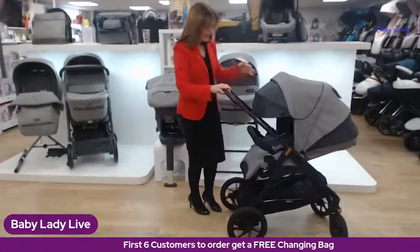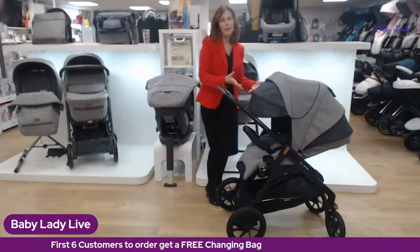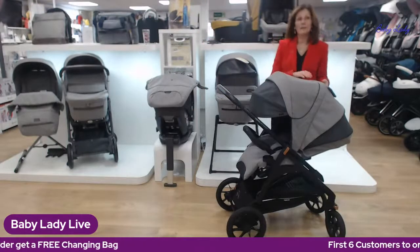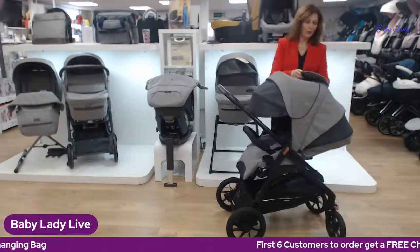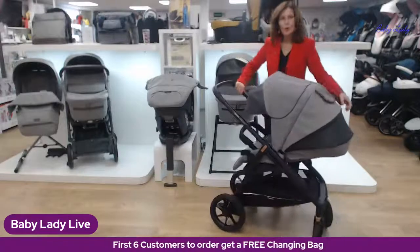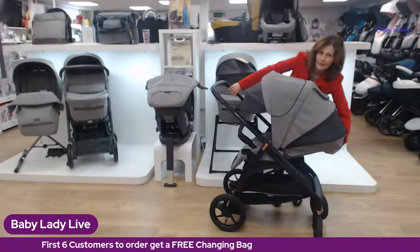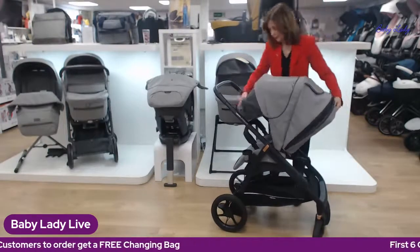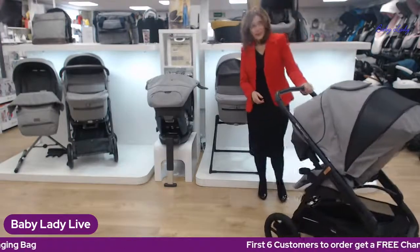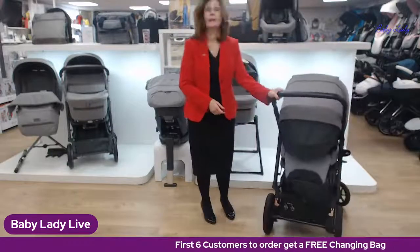Now that's laying flat. Look how much coverage that gives your baby. Obviously these fabrics are all SPF 50 protected, and you have also got a vented window at the back here as well. But that's going to give you loads and loads of coverage. And obviously if your baby's sitting up, which we can put more upright, look how far over that's going to come. It's really, really good. I should have turned that around.